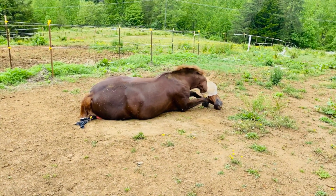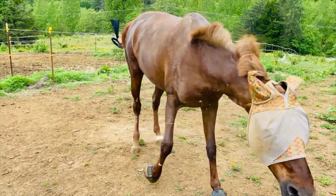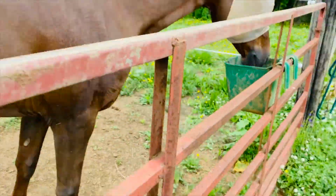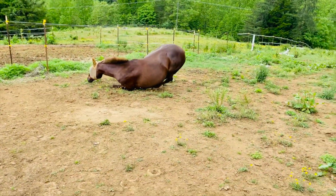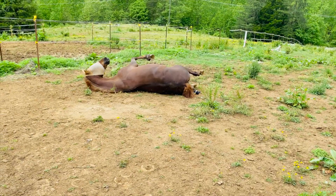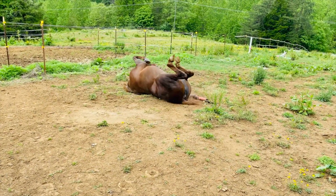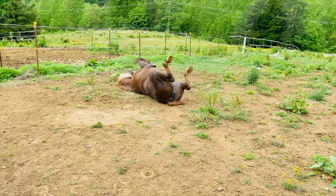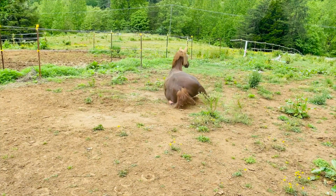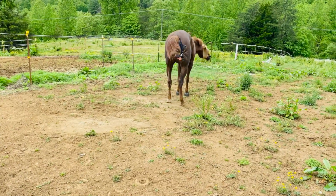Do you feel better? Good girl. Hi. There's no food in there, silly. You gonna roll the other way? Oh yeah. Oh, better. Good girl.